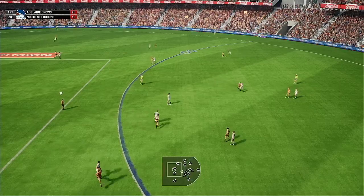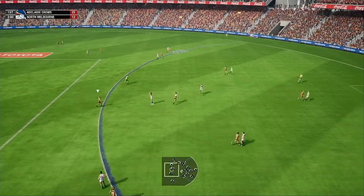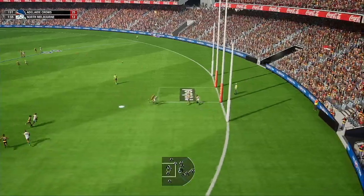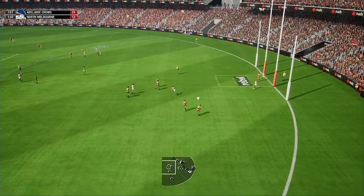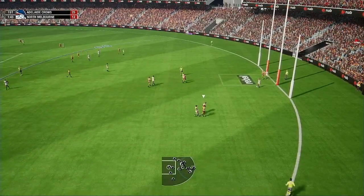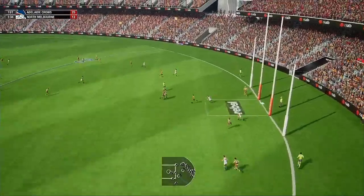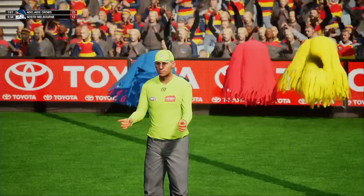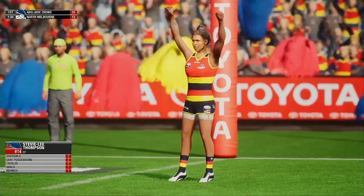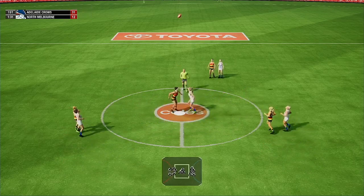50 metres from home. Going for goal number one. Thompson takes the mark. 15 metres out. Going for goal number one. Thompson celebrates with the fans. Adelaide 31, lead North Melbourne 12.